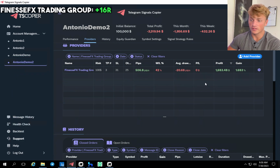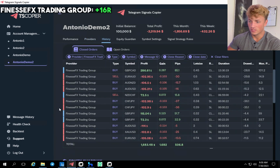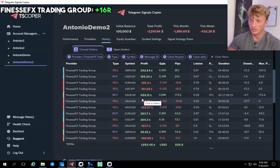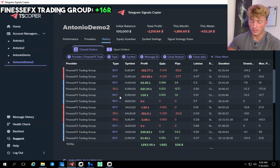And I've only been testing it for like a week, the last week of July, and it has done absolutely fantastic. Like, that's almost a 17% gain, which is crazy for just a week. But they take a lot of trades. Like, this is just a week's worth of trades right here. You guys can see all the trades they're taking. But yeah, so let's go and see what that channel looks like.